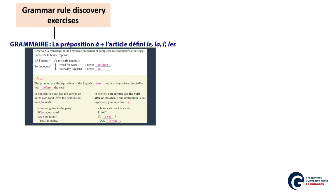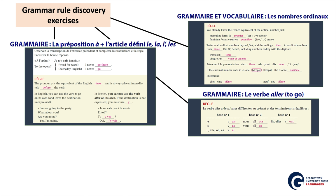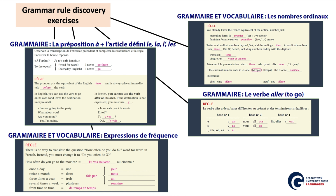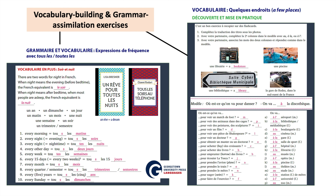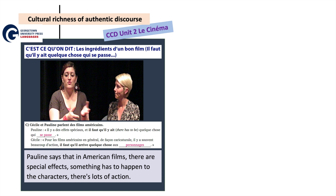They are totally engaged all of the time. And then through these segments, students are led to discover the underlying grammar rules. In this small little segment from Barbara, they see a host of different grammar rules: the verb aller, ordinal numbers, expressions of frequency, preposition à plus definite article, pronoun y, lots of vocabulary building exercises that spin off from these segments. And then, of course, there are many cultural exercises that arise out of these authentic discourse samples. Here, the arrondissements of Paris.